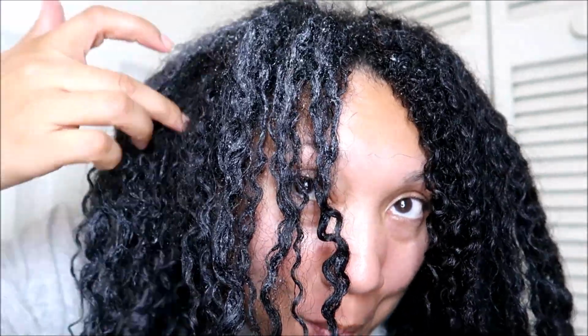This makes me so mad. Y'all, I took like an hour and a half on this section alone just detangling it, but we're gonna see if once I rinse this out, I get some bonus detangling and slip from this, because I need it. But yeah, I'm gonna go ahead and rinse these two puppies out.